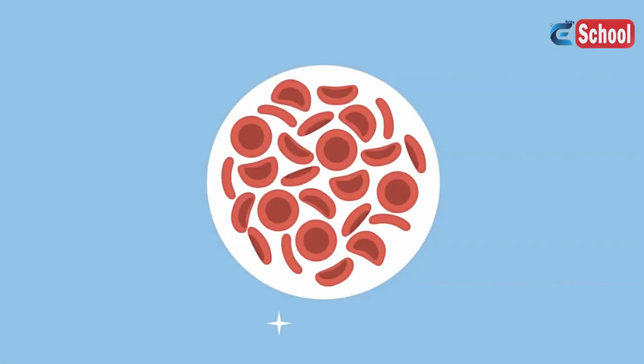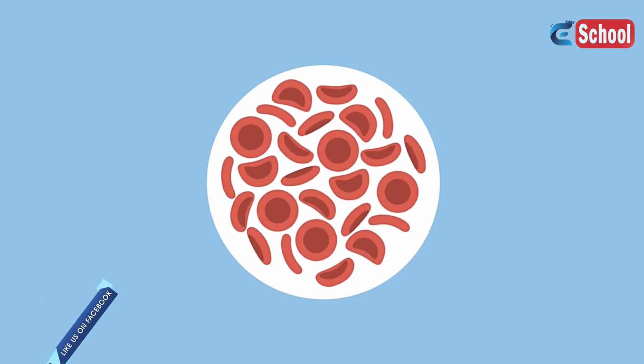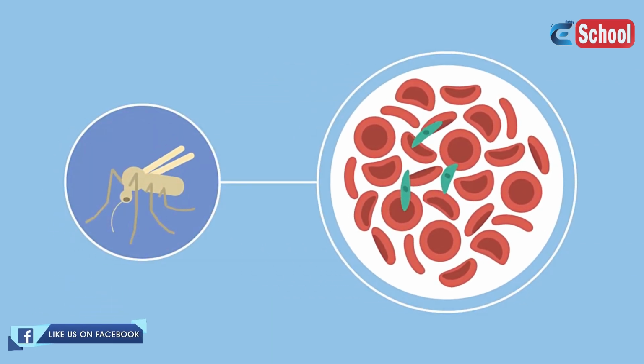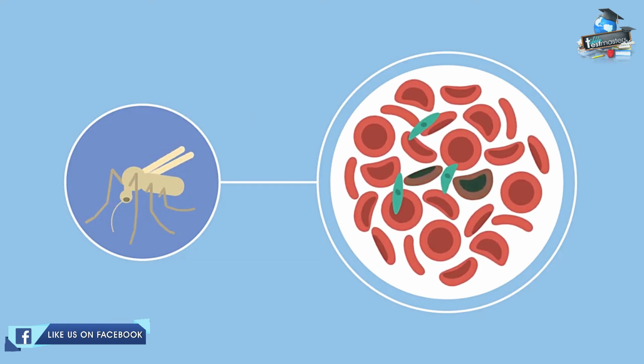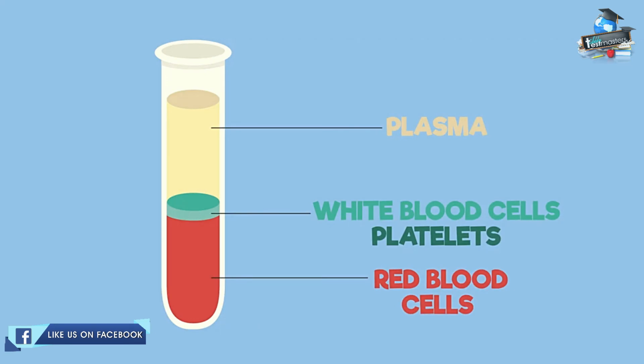You can see that red blood cells are very special cells. Did you know one of the world's biggest killers, the malaria parasite, invades and destroys blood cells, and that's why it's such a serious disease to get. And yet, although they are so important, red blood cells make up just one part of your blood. Of course, we've got more lessons for you on the other parts.